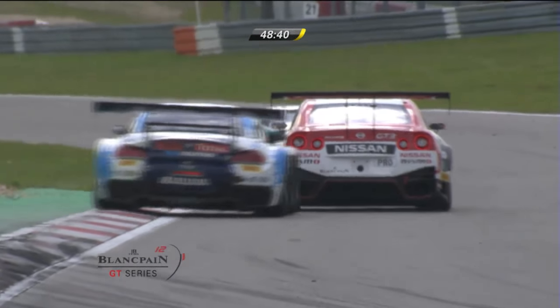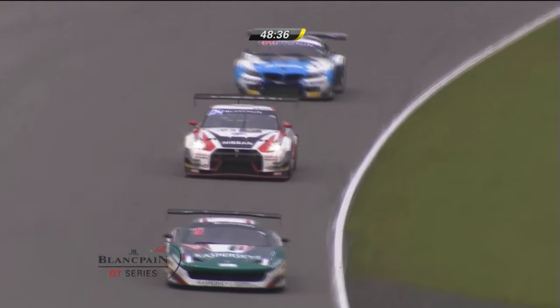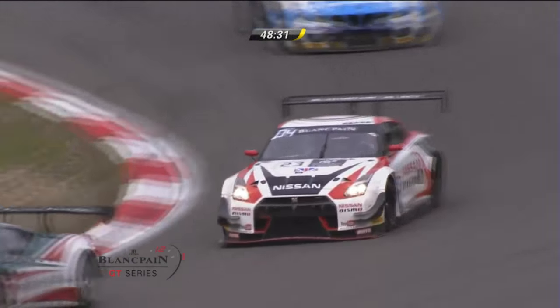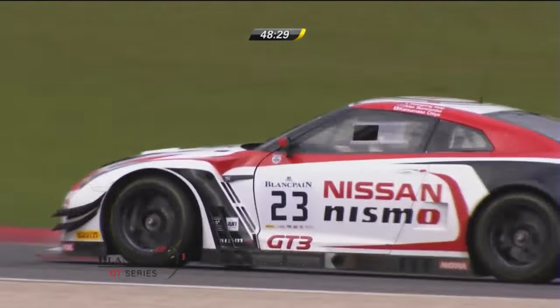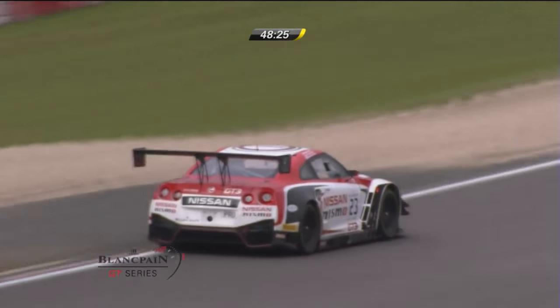Okay, let's have a quick thought about the championship, because if Alex Buncombe stays second, then he's going to win the Pro Cup for himself and Chio and Ripe. But behind, remember, is Stephen Kane. Now, if Kane were to get past the Nissan and to get up into the lead of the race, then the Bentley would win the Pro Cup in the championship.